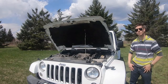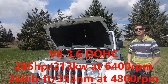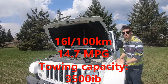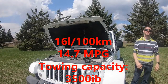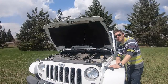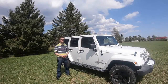This Jeep Wrangler is equipped with a V6 Pentastar that has 285 horsepower and 260 foot-pounds of torque. This engine is matched to a 5-speed automatic transmission, which is an option, and averages 16 liters per 100 kilometers. And the owner told me that what he loves about the engine bay is that the horn is easy to access. The Wranglers have a front and rear disc brake system and also have a solid axle front and rear.